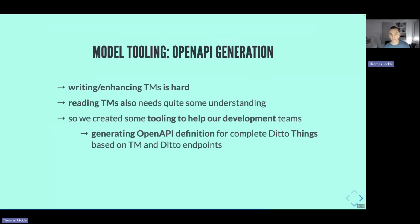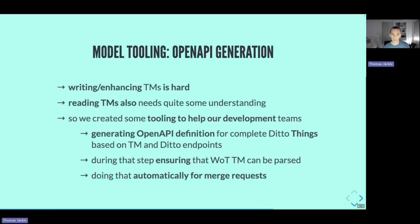For example, we created a tool to generate OpenAPI definition files for complete Ditto things based only on the thing model and on the Ditto knowledge of which HTTP endpoints the thing model will map to, and which HTTP verbs this will translate to. And during that step of generating the OpenAPI, we also make sure that the Web of Things thing model can be parsed correctly, that it's valid JSON, that it's a valid thing model, and that all the required fields of the thing model are present, which we need for generating the OpenAPI.